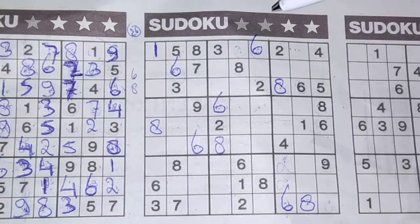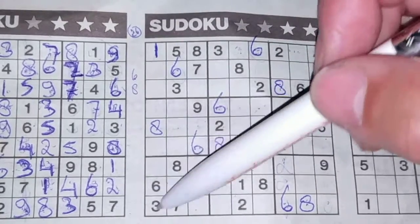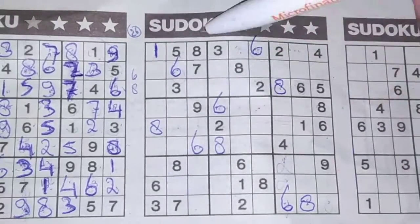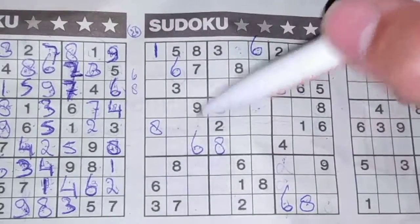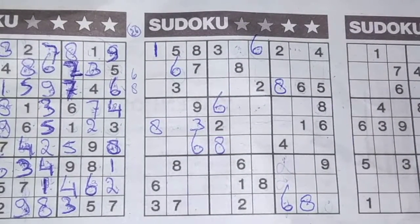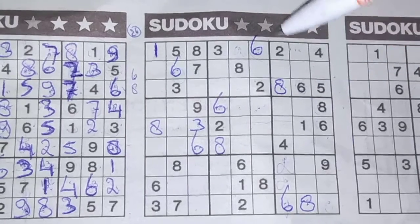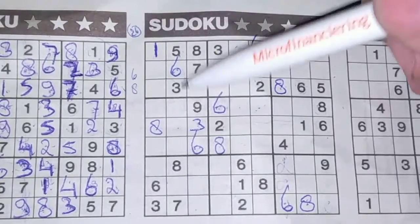Let's go do 3. 3 in this column, 3 in the second column. So in the third column, the only place for the 3 should be there. How about the number? Yeah, we have a pair here.